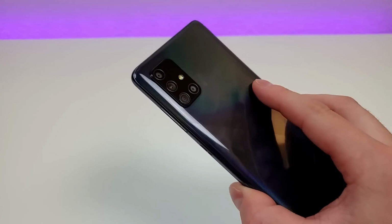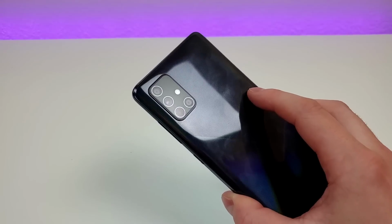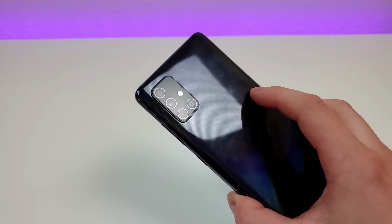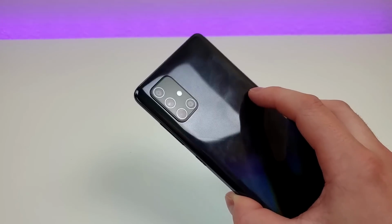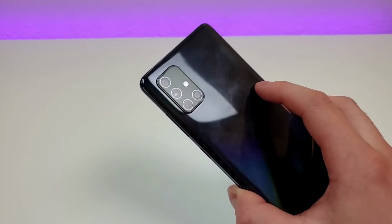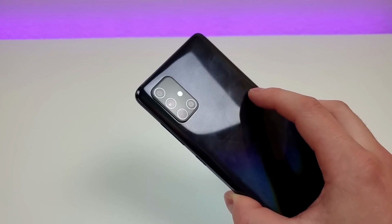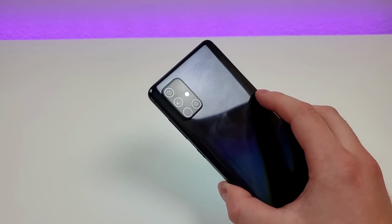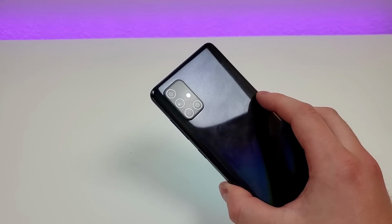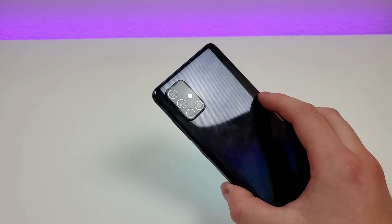Now, on the backside of the Samsung Galaxy A71, we do have a quad camera setup. So we have a 64 megapixel main camera, a 12 megapixel ultra wide angle camera, a 5 megapixel depth sensing camera, and a 5 megapixel macro camera. Now the first thing is that the depth sensing camera really is pretty redundant because phones like the Pixel 4a, for example, only have one camera, but at the same time is able to offer really good portrait mode.